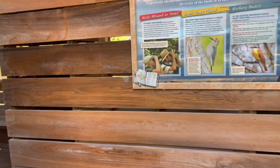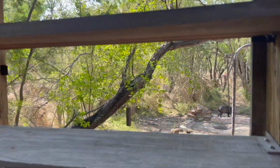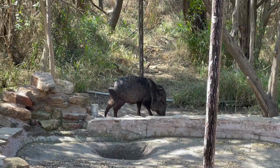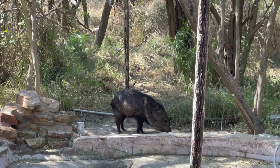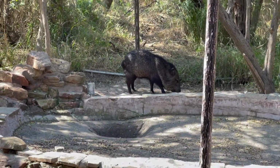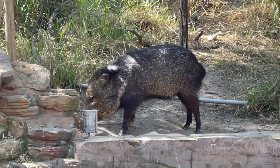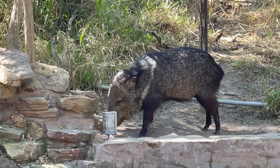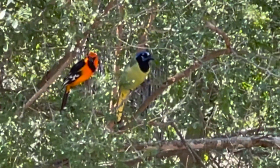But like I said, they got plenty of bird blinds, and you can go, and you never know what you're going to see. For example, this time when I came, all of a sudden there was this cute javelina just munching on things, doing its javelina things. It wasn't scared of me, it wasn't alarmed by me, it just kept eating. I think they call them peccaries in English.